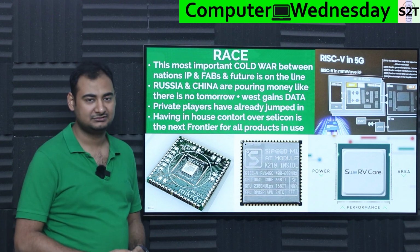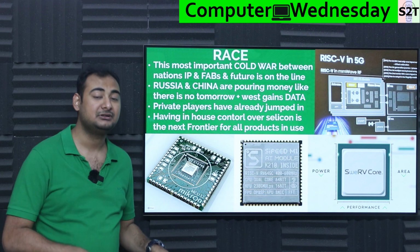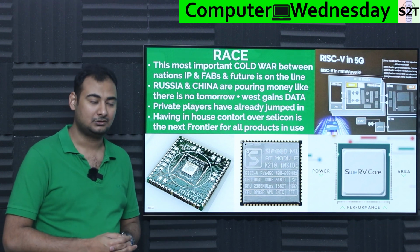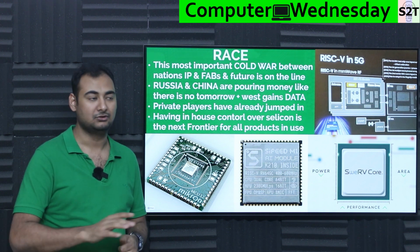Then we come to the race, the current race. This is the most important Cold War going on at this point in time. And yes, I am aware there is a Putin going YOLO on Ukraine, and Ukraine bitch slapping Putin. And do not say Russia as well.